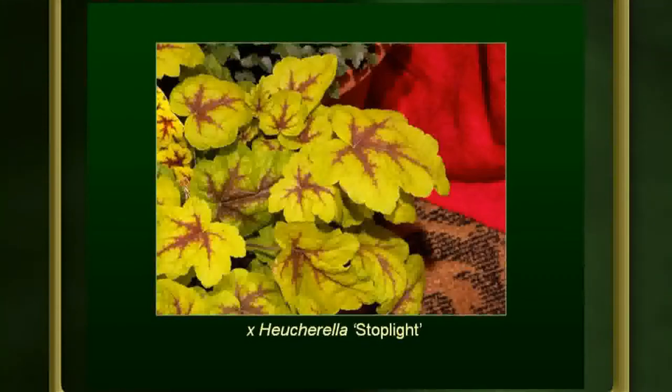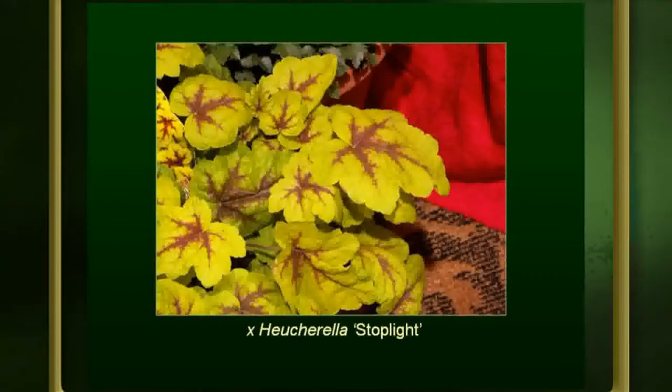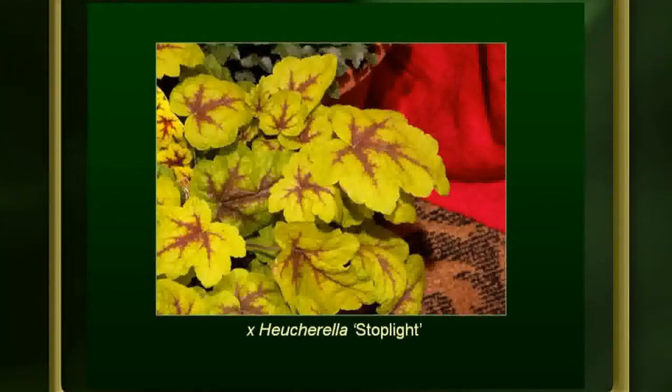Stoplight is an interesting one because we saw the foam flower first, the Tiarella, and we've just seen the coral bells, the Heuchera.